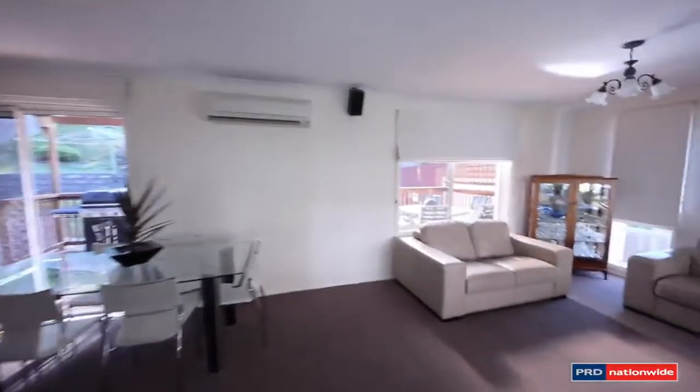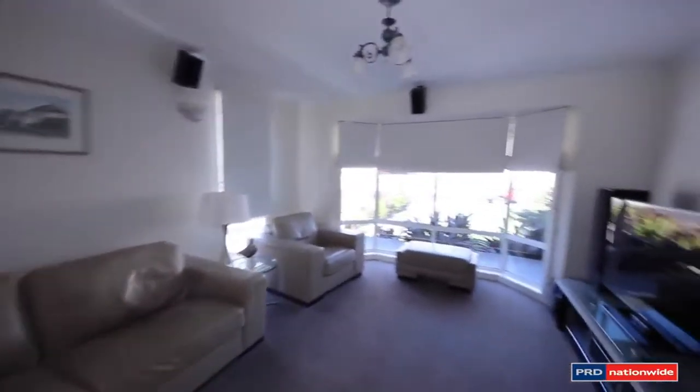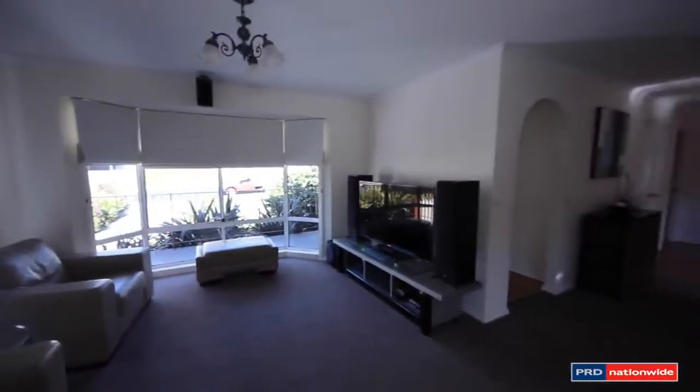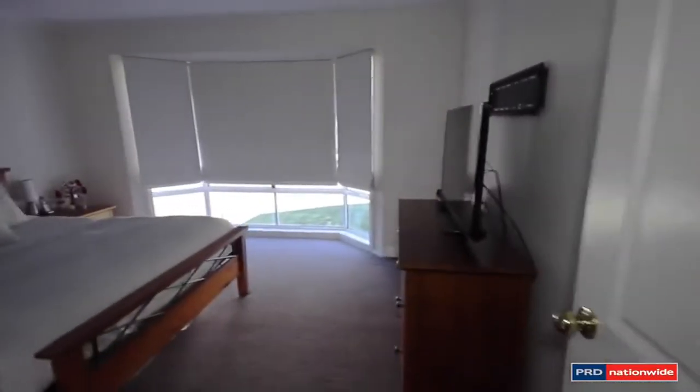The open plan dining and living areas present beautifully, finished in neutral tones and enjoying plenty of natural light. All three bedrooms have great size built-ins and the bathroom's also been upgraded with quality fittings.